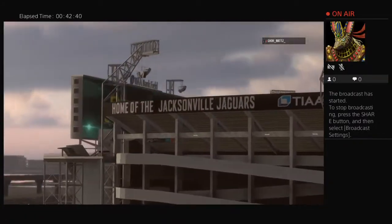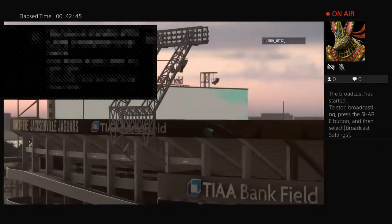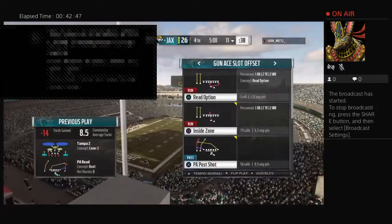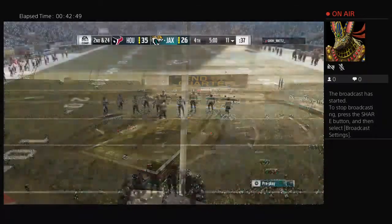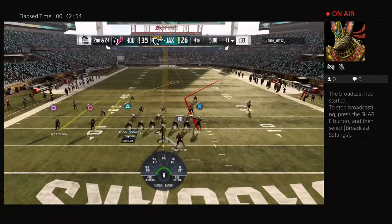Back now in Jacksonville. It's Jaguar football, but a little work to do for them. They trail here as we start the 4th. So after the sack, a scenario you certainly don't work on too often. 2nd and 24.